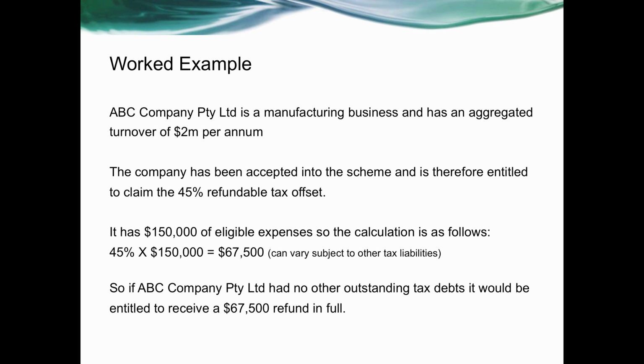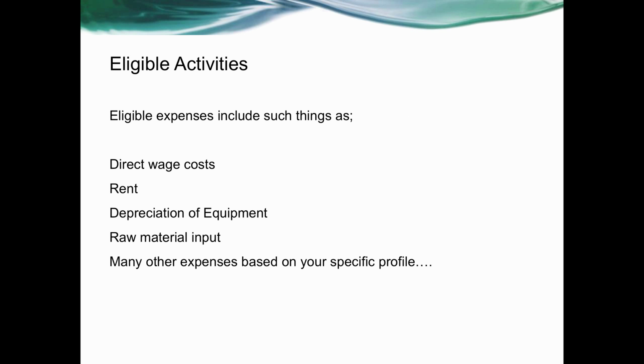So here we have a hypothetical company called ABC Company Pty Ltd, and you'll note that that's a manufacturing business with an aggregated turnover of about $2 million per year. In this instance, this company would be eligible for the full refund because it's under the $20 million mark. So we've determined that they have eligible expenditure of $150,000 in the last financial year. So the example here is just 45% times 150,000 to give us an expected refund of $67,500. So assuming that there is absolutely no other outstanding tax debt to the ATO, then that's the refund that they would receive in full.